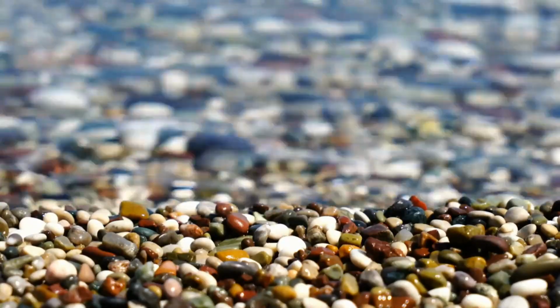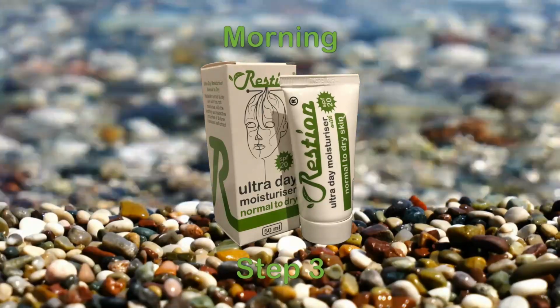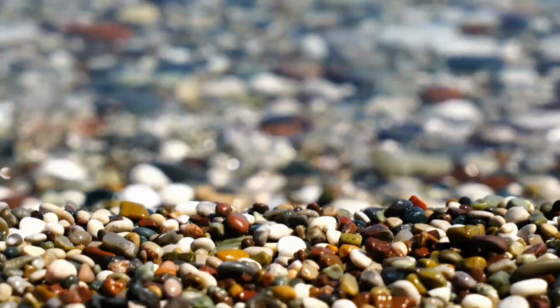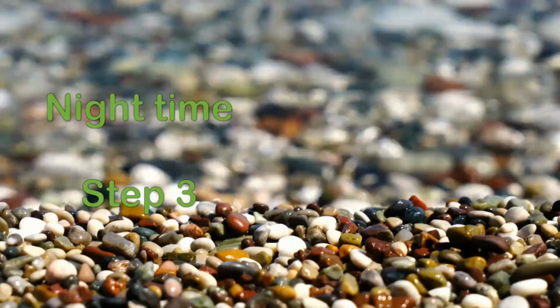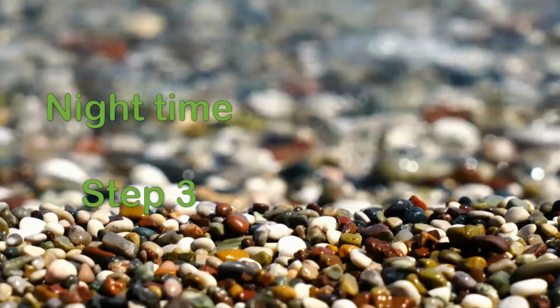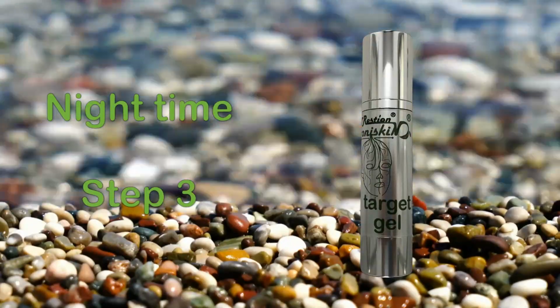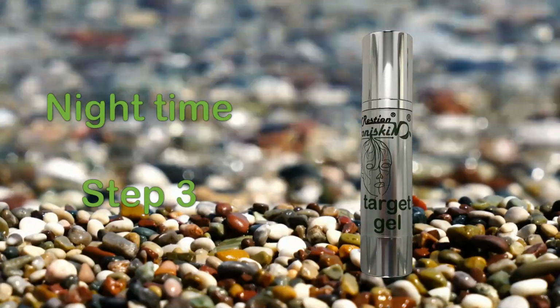And in the mornings, obviously, follow on with your Ultra Day SPF 20. At night, after cleansing and toning, then it depends on which stage you are at as far as breakouts are concerned. But invariably, you will end up with Target Gel.